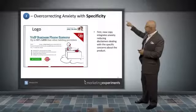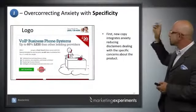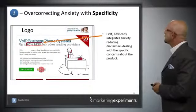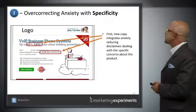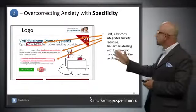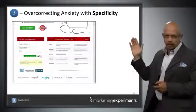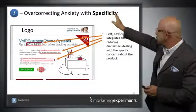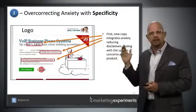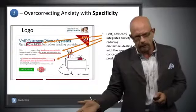First, our new copy integrates anxiety-reducing disclaimers dealing with the specific concerns about the product. Look at them. 60% less than other leading providers. No add-ons or activation fees. No contracts. 0 setup fees. And instant activation. Each of these components help to underscore that this option is a safe option. The very concerns that people might have, people who've already had a negative experience, for instance.